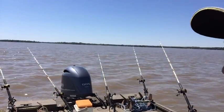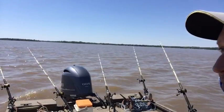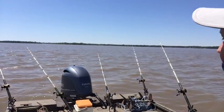Later on this week, I'm gonna go up in some creeks. I'm gonna be fishing with some Secret 7 and sudden impact fiberbait. I'm gonna be catching some channel cats in some creeks.